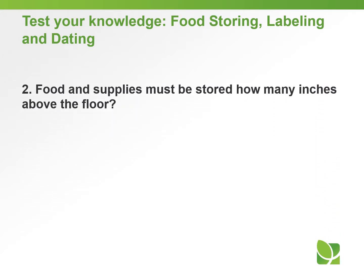And the answer to question number 2, food and supplies must be stored how many inches above the floor? And the answer is C. 6 inches above the floor.